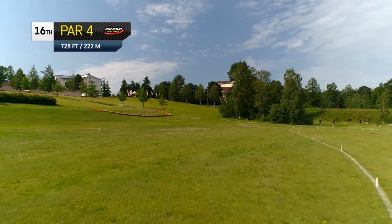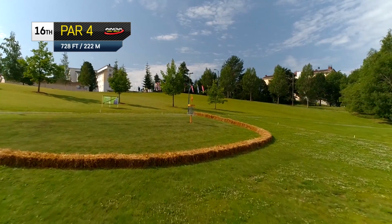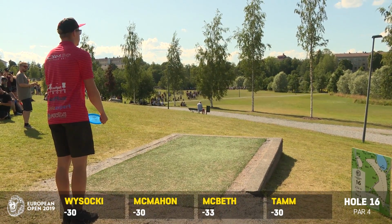No. Hole 16, par 4, 222 meters, 728 feet. Playing with the bunker rule. No penalties to be had here. You're just going to be re-throwing from your previous lie if your disc is not coming to rest on the first fairway or inside the hay bales up at the top.